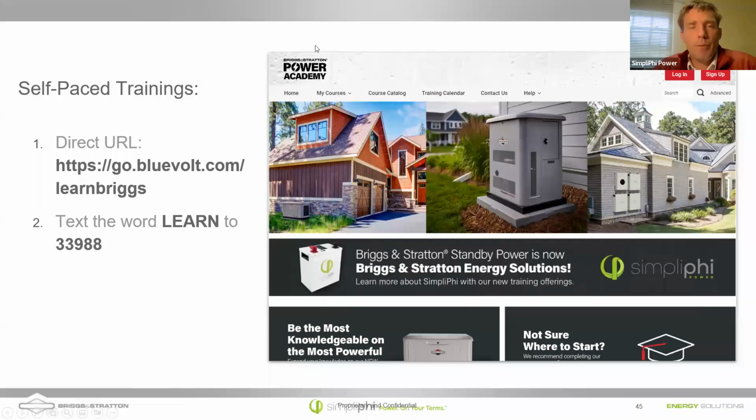Through the Briggs Power Academy, SimpliPhi is now a part of the Briggs and Stratton family, right? So we are part of Briggs and Stratton. As SimpliPhi offers through their Power Academy, we offer self-paced learning modules. So if there are things you want to review, like maybe you want to learn about AC coupling a solar system with our battery ESS backup, you can go to bluevolt.com/learnbriggs, a really easy way to get to it. Just text the word learn to 33988, and you'll get a text message with a link to this website, and you can do the self-paced courses. There's a course on the ESS there, which highlights a lot of the things I went through today. You can also do courses on their generators, etc.